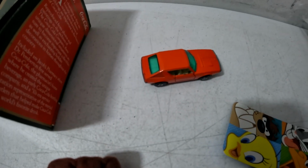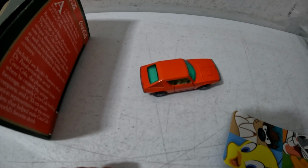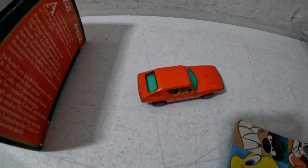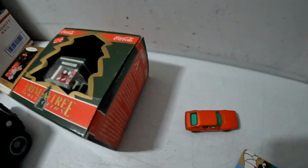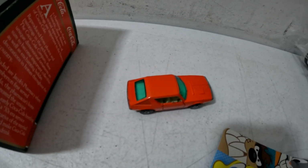Got a diecast car from the diecast car storage unit over 2 years ago. Still selling stuff. Like I said, a lot of the good stuff sold over the course of 2 years, but we're still selling little things here and there. This thing right here sold for $6 plus shipping.